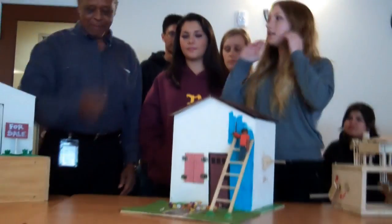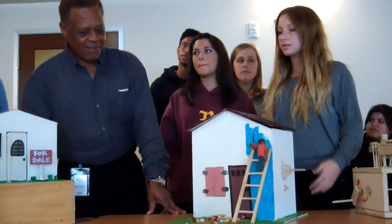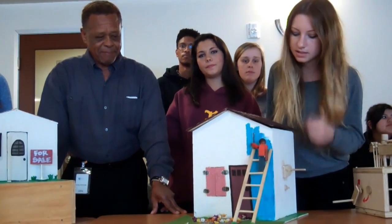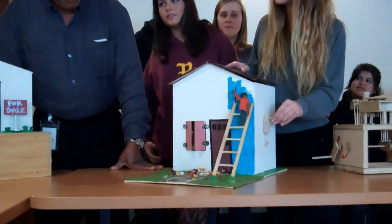What happened to the projects, though? They were gifted, alongside student writing pieces, to our senior citizen partners. He was a painter. That was like his career, so we decided to do him paint the house, and then when you spin it, he paints it, and the girl comes up.